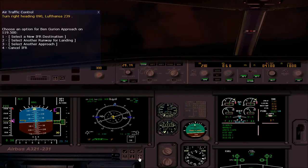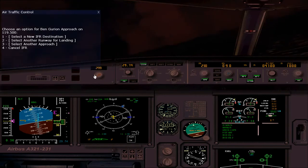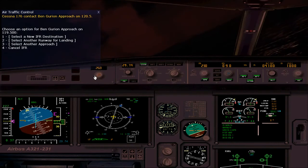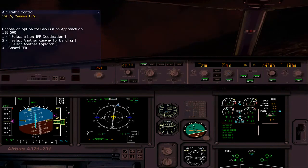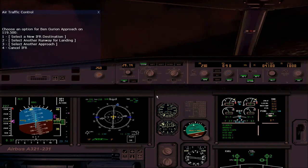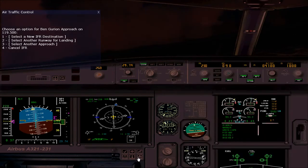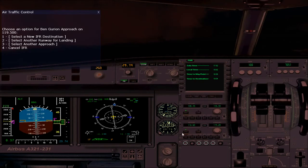Turn right, heading 090. Lufthansa 239. Hopefully runway 26 works a little bit better than runway 30 did. I set the nav radio for that runway. Small correction there. 108.7 megahertz.